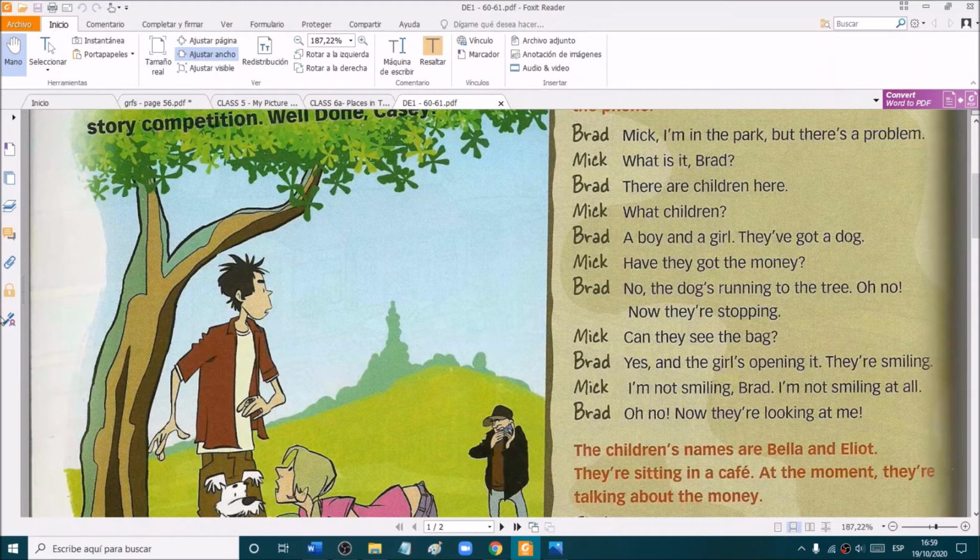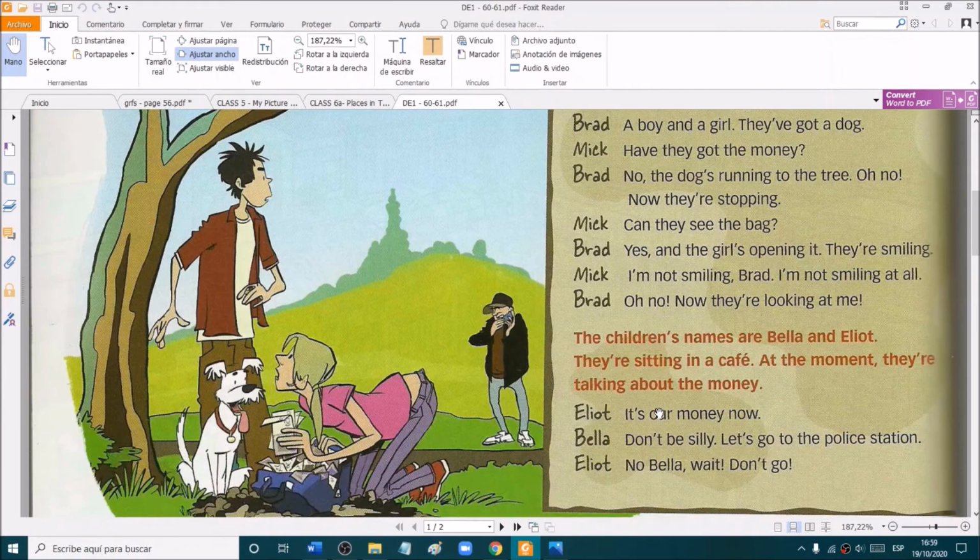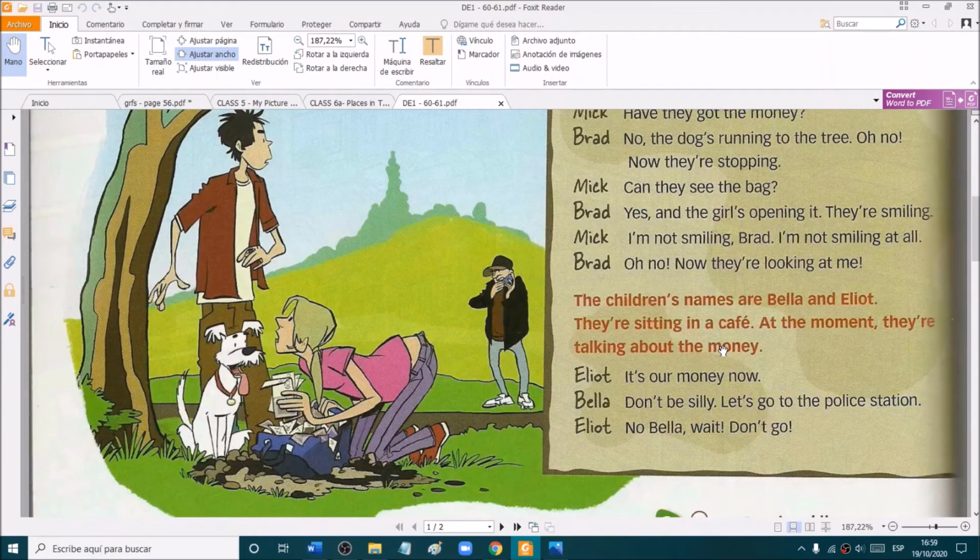The chicks are Bella and Elliot. They are sitting in a cafe. At the moment, they're talking about the money. It's our money now. Don't be silly. Let's go to the police station. No, Bella, wait. Don't go.